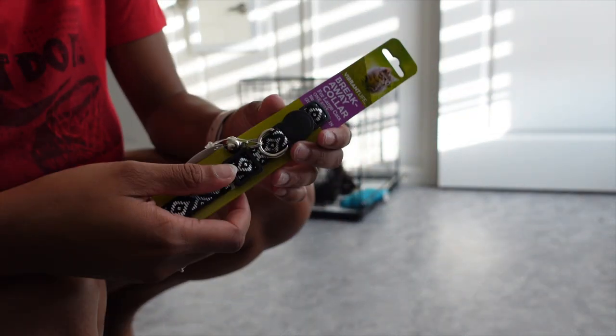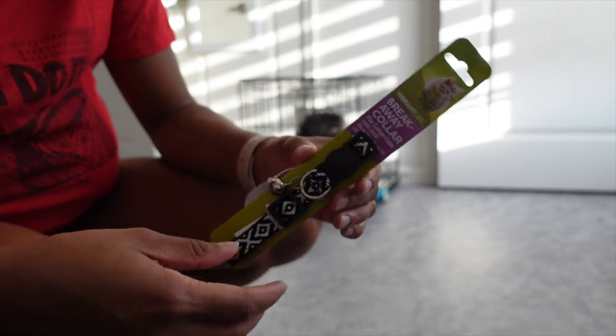Took him outside. I just got back from Walmart. I went and bought his cage. That's why we put that together. And then I have this collar.